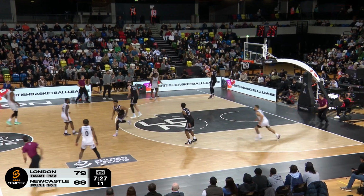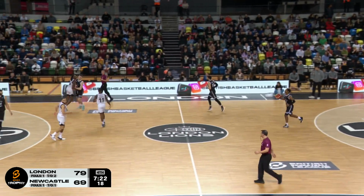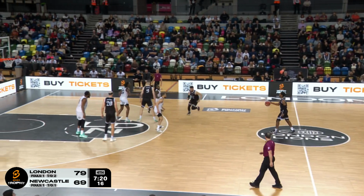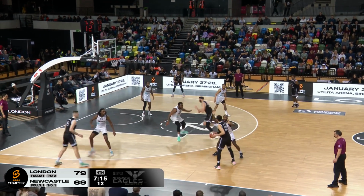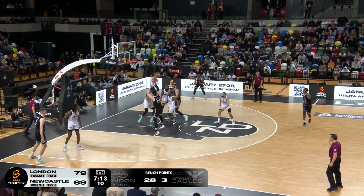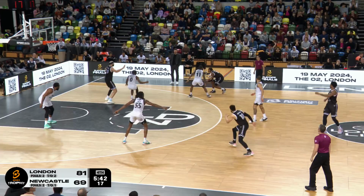Post-up play for Green. Morgan read it well. And he steals it away. And when you're down 10 in the fourth and there's 7 minutes to go, that's when the fatigue suddenly starts to kick in. The legs feel a bit heavier. And Nelson, 28-3, the bench point.